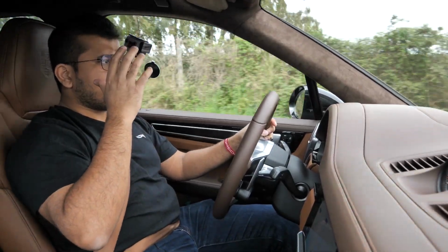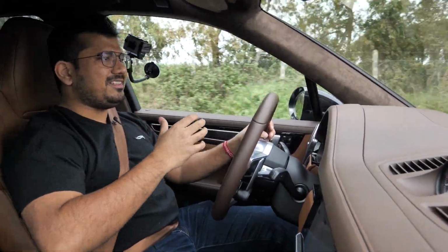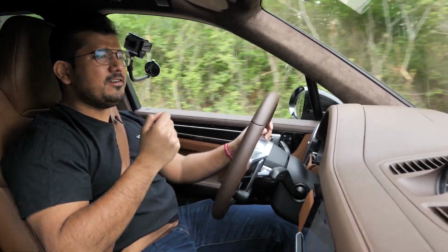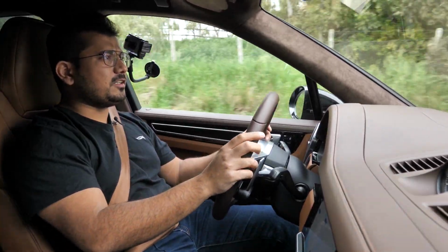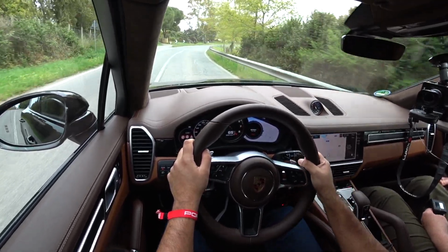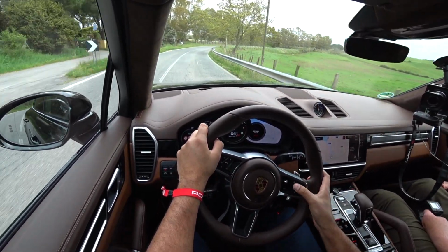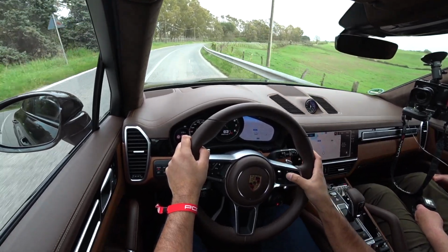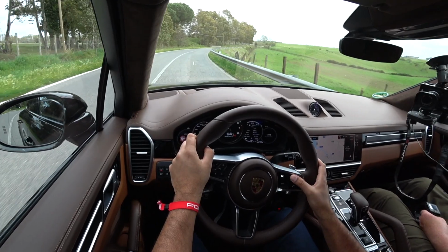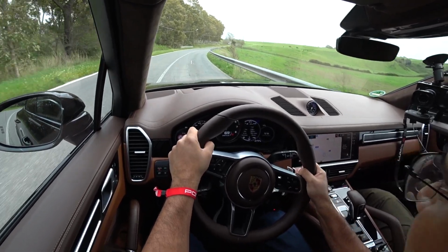But this is a GTS, and in general, it's a Porsche. So let's see how it is to drive on some twisty roads here in the countryside. And for that, let me start by putting it into Sport Plus mode, and then let me put the exhaust on loud. Let's see where we go. There it is. So, put my foot down.